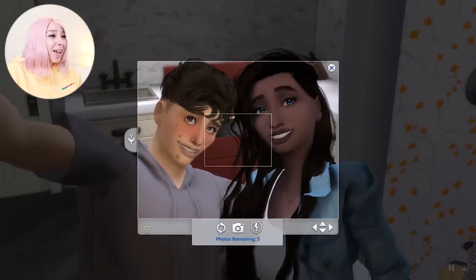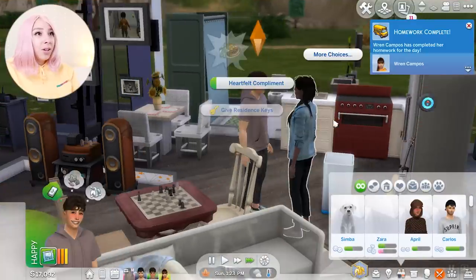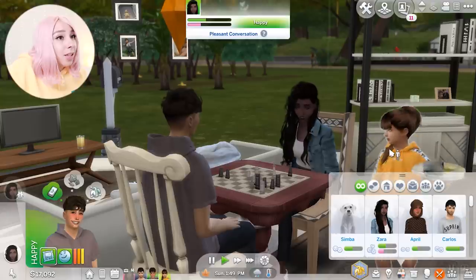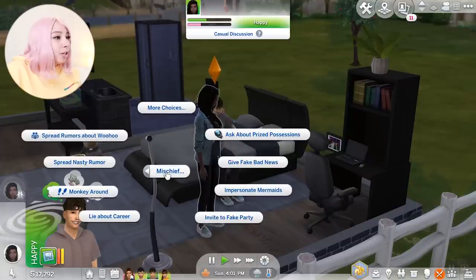Oh, they both have acne. I actually love them. I think they're so cute and they get along really well. Cute baby Ren, you're such a good girl. Let's see if she can handle our mischief.